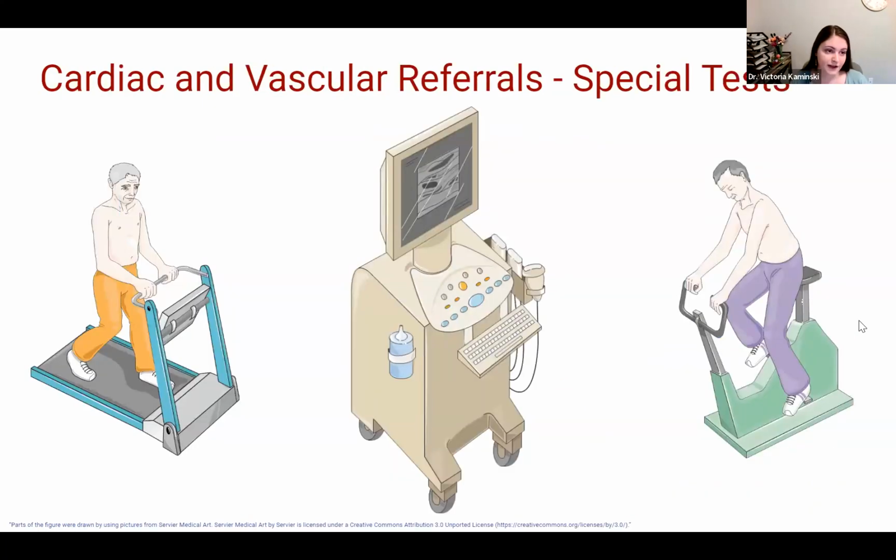So with cardiac and vascular referrals and special tests, we see exercise-induced stress tests. We also see chemically induced stress tests, and then oftentimes an echo, so we can get the ejection fraction of the heart.